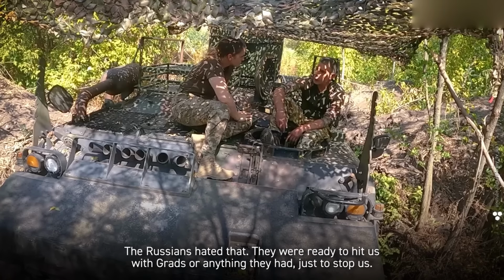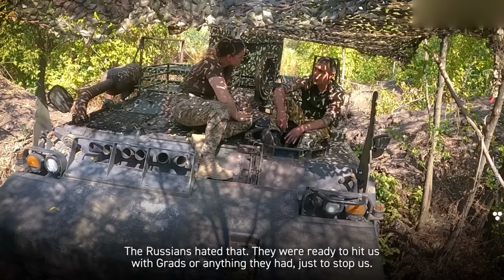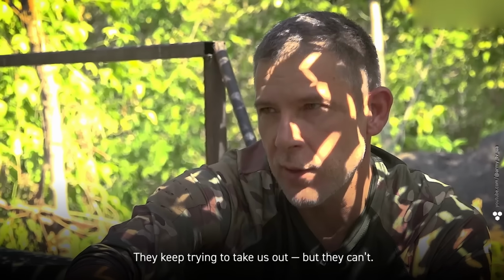Everything has to be lightning fast. Sometimes, during an operation, we had 11 runs in just a day and a half for the wounded and the dead. And only one vehicle was doing all the work. The Russians hated that. They were ready to hit us with grads or anything they had just to stop us. They keep trying to take us out, but they can't.